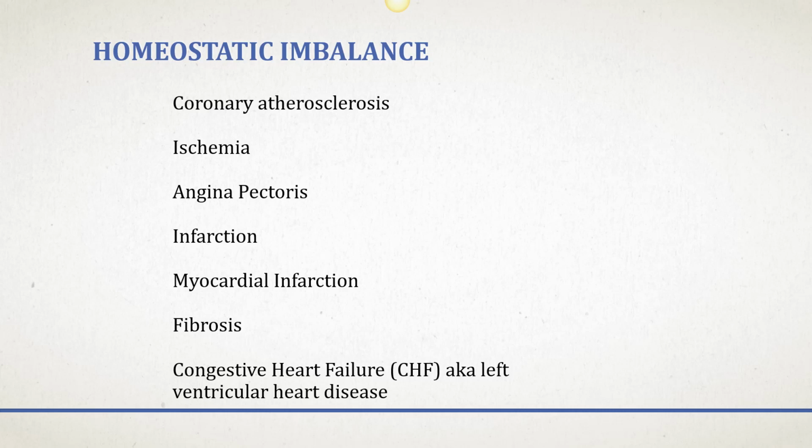So imagine we have a blood vessel, and blood freely flows through the center of this blood vessel. With coronary atherosclerosis, we have plaques that start to accumulate on the inside of the walls, and this is going to narrow the opening. So it restricts blood flow through the area. That leads to ischemia. Ischemia is a constriction of blood flow. When you have a constriction of blood flow, especially to heart muscle tissue, that leads to angina pectoris, which is chest pain.